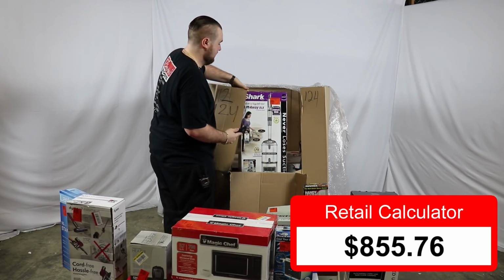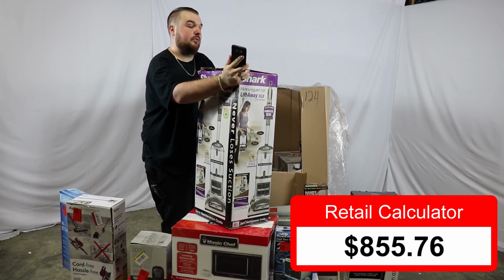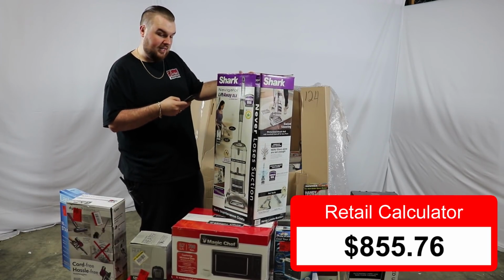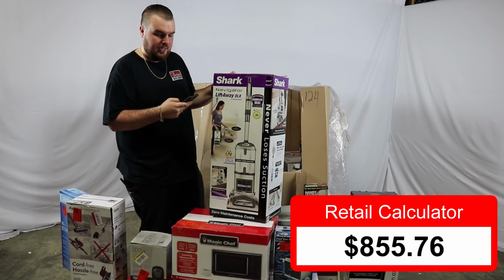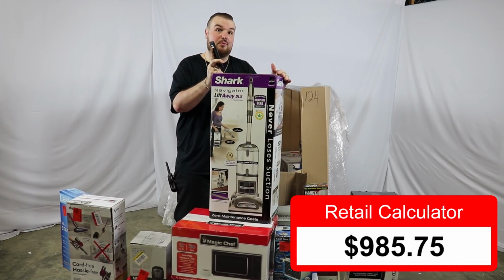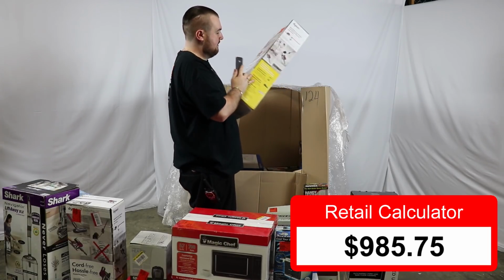Here we have another Shark Navigator Liftaway DLX. Shark is a great brand too. Okay, so they don't have the Liftaway DLX, but they have the DLX upright. I think this is actually more expensive, but we'll go ahead and go with the DLX price. It's $129.99. I think this is probably going to be more like $150 or higher, but let's just go with $129.99 current sale price. Looks like we have another Dyson.